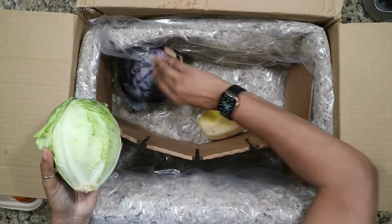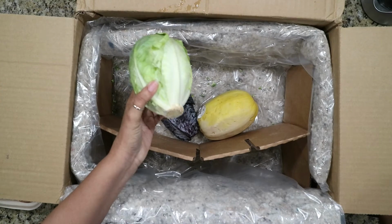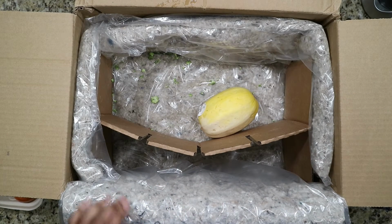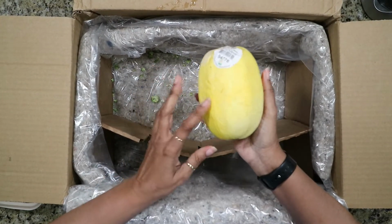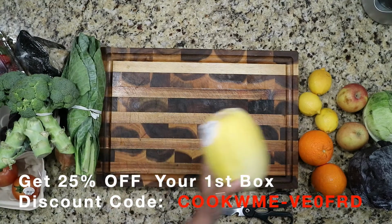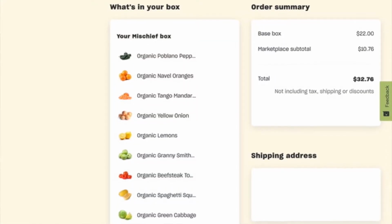I got 2 things of cabbage. I thought I only ordered 1, but maybe because this one is so little, they sent me a red one and a green one. Doesn't matter, I love cabbage, so I'm okay with having both of those, even if it's a replacement for something, because I never remember what I ordered. And then I have this little teeny spaghetti squash, but it's enough for just me to eat. I eat it by itself as a side, but sometimes I make it like spaghetti too. So anyway, this is everything that I got.